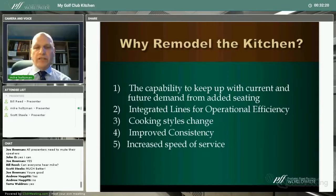Why remodel your kitchen? Why even look into the potential of remodeling? The capability to keep up with current and future trends, starting with added seating. We're seeing this happen a lot in club remodels. You're doing your remodel of your club, expanding the outdoor seating, redoing the interiors, putting in 40 or 50 more seats. When they do that, what happens to the operation? We just added 10 more tickets on a Friday night to what you already have operationally right now. So if we don't change the kitchen with the operation, it's only going to get worse.